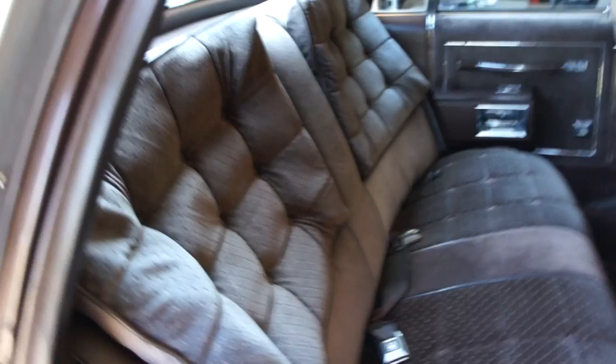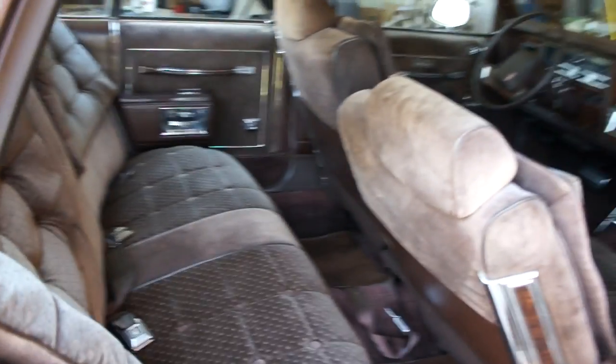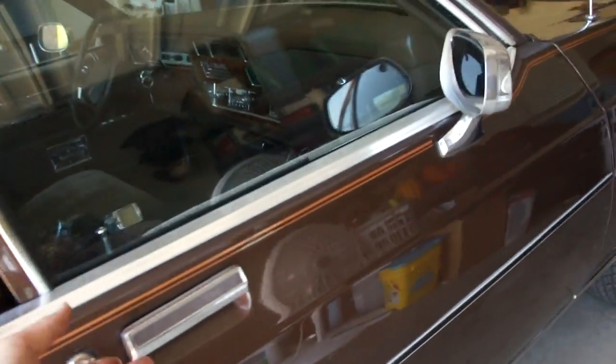And the top looks nice. It's just if you get up close, I'll try this in a different light. You can see these little marks. There's three in a row right there. So it needs to have something done to it. And I can get it done awfully cheap. And do the headliner at the same time, he'd probably make a little bit of a special deal. Great car.